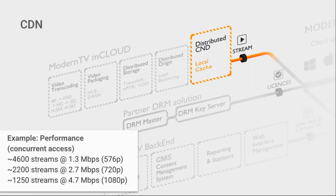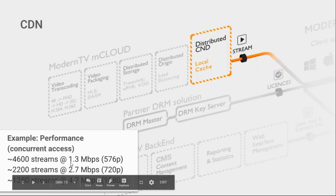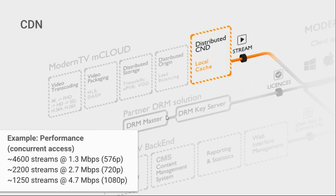And here's some example again for the performance, because I often get questions like this. I'm not showing any specific hardware. That must be decided based on the needs for the current locality, based on the topology, etc. But if we take into account that, for instance, we have 1.3 megabit streams, then we can say that we can handle, for example, approximately 4,600 concurrent streams being streamed out from the CDN.